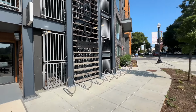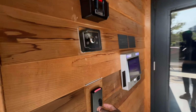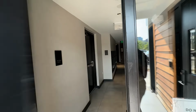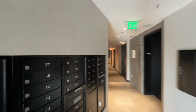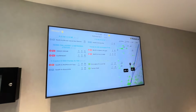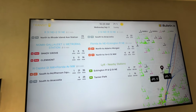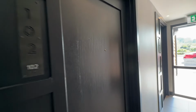So this is the front door of the building. Got our secure entry. So the unit is actually right there on the first floor. You've got your mailboxes to the left. So not much going on in the lobby. They've got this screen that just tells you about the different times for the metros, pickups, all that. And you've got the package room right here. And this is the unit. Let's check it out.